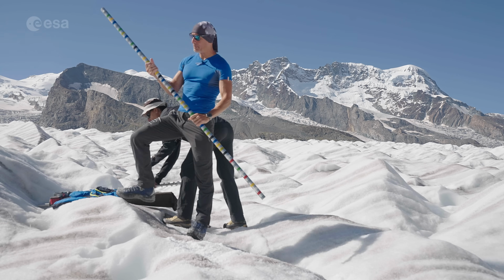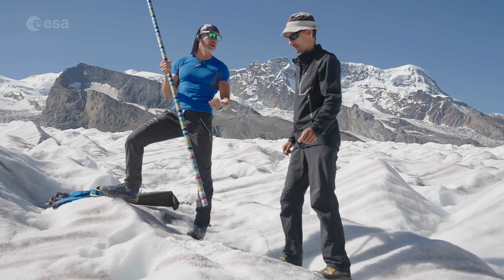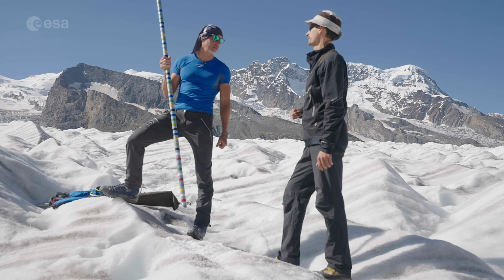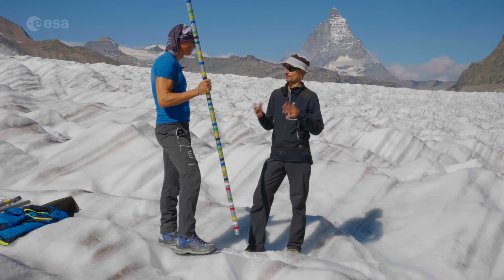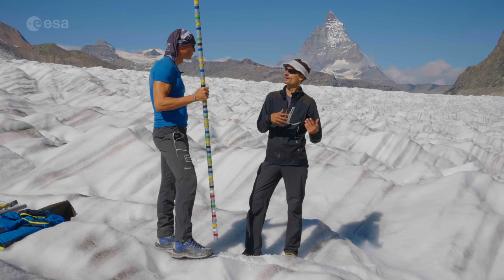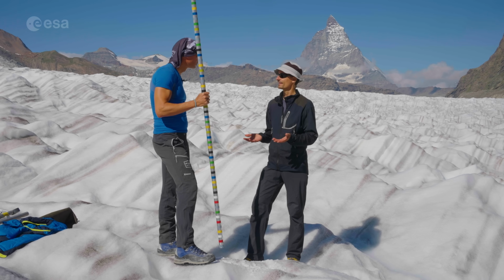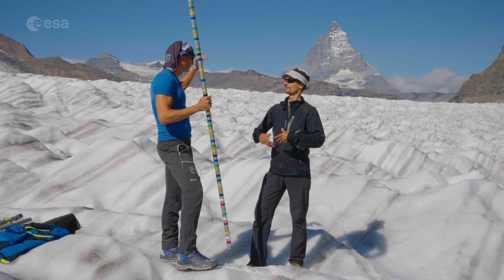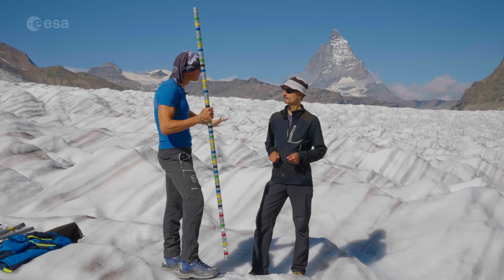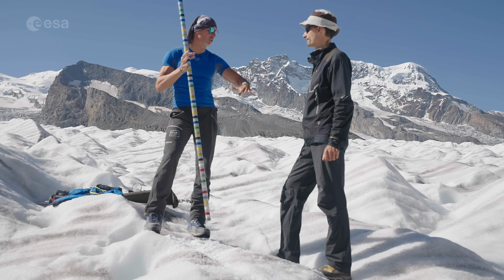Okay, so ablation is just a scientific word for melting. Yeah, correct. What we distinguish in glacier cases is ablation, the process that removes mass from the glacier, and here the main process is the melt. Okay. And accumulation is the process by which we add mass to the glacier. So when it snows and it covers everything with snow, exactly. And then eventually that pressure from the snow will create new ice.